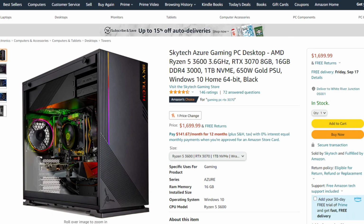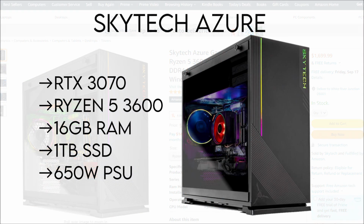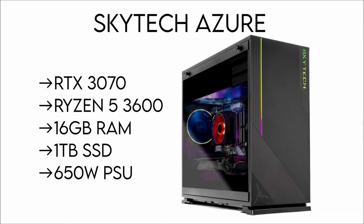The next gaming PC is from Amazon and it's the Skytech Azure Gaming PC. This one has the Ryzen 5 3600, which is worse than the last one, the Ryzen 5 5600X, but you get the RTX 3070, which is better than the 3060 Ti. You get 16 gigs of RAM and 1TB of SSD, so here you won't need to upgrade anything.